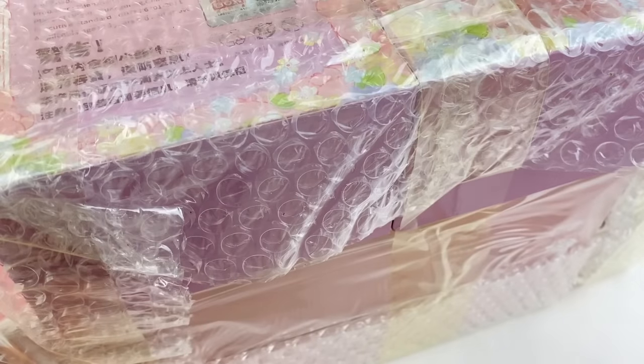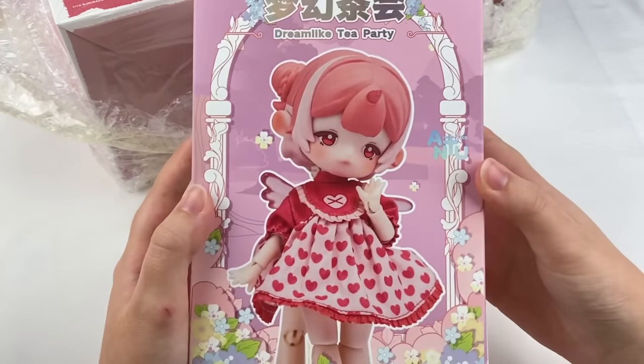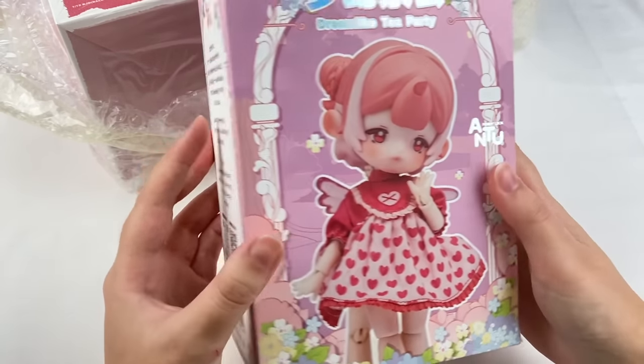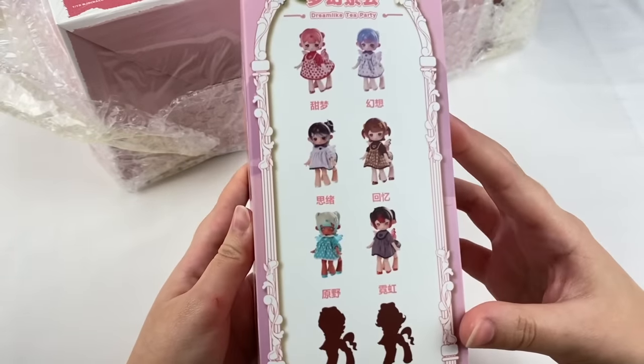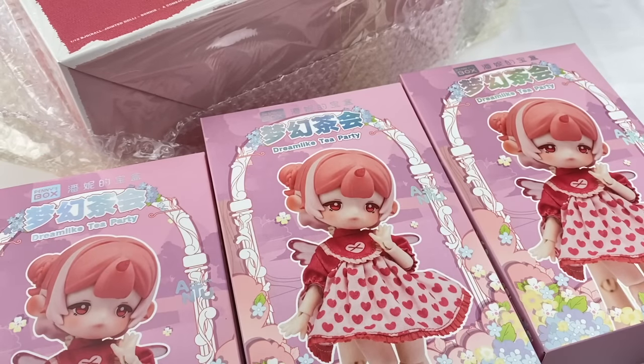This next one has some bubble wrap, so let's take the bubble wrap off this one. So here's the first blind box. This is the Penny's Box Antu Dreamlike Tea Party. These ones are pretty unique, as they're actually centaur dolls, which I thought is such a cool design. So we have some of the designs on the side. We have three of these, so we're opening all three of these today as well.